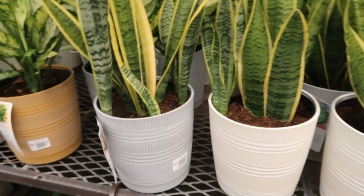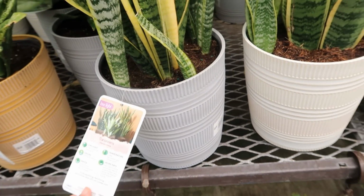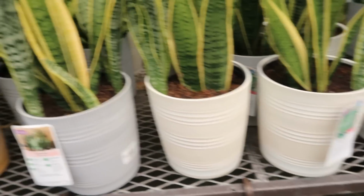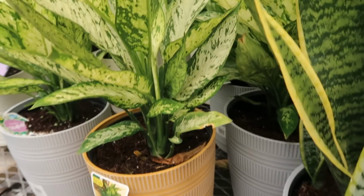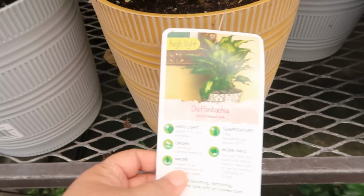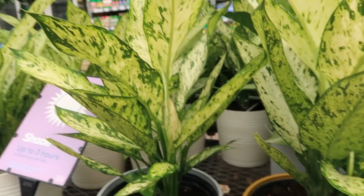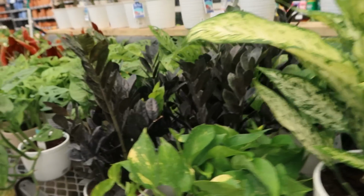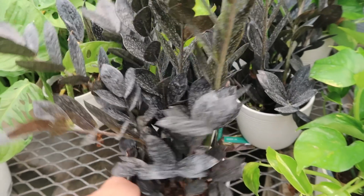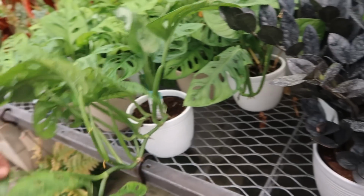And then down here they have larger baskets here, Sansevieria. These are $26.98. These are also Costa Farms. And they tell you on here if it's low light, high light. Here's a different Baccharis, $26.98. And another Wick and Grow golden pothos. Here's the trending tropicals, Raven ZZ. These are $19.98. Wow, this is nice. Look at this.